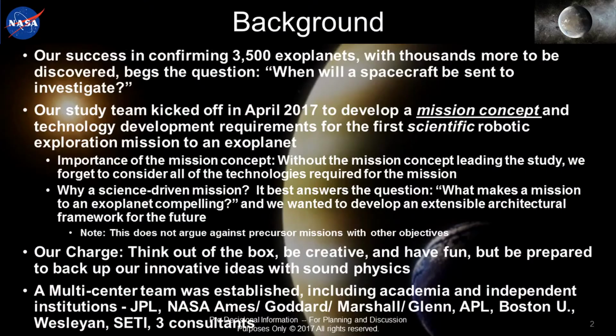The other thing we considered was making this mission architecture extensible to the future. In other words, some people had really neat ideas for how to get to an exoplanet, but it would only work if it were a trinary system. Well, we don't want to necessarily limit ourselves just to trinary systems, so we want to develop an architecture that can go to a number of different exoplanets. Now, this doesn't argue against precursor missions, and we'll talk more about that later as well. I think there's a lot of value, and in fact, it's necessary to do precursor missions of different types.